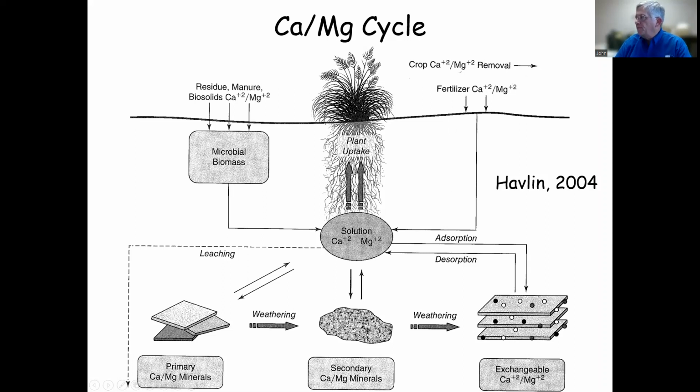Plants take up calcium and magnesium from the soil solution. They don't take up whole molecules like a whole gypsum molecule or a whole calcium carbonate molecule. They take up the dissolved ion that's in the solution. Now, that dissolved ion concentration is achieved as a result of either adsorption or desorption from clay over here on the right, the exchangeable phase. It can come slowly, the arrows are smaller, from the dissolution of secondary calcium and magnesium minerals.